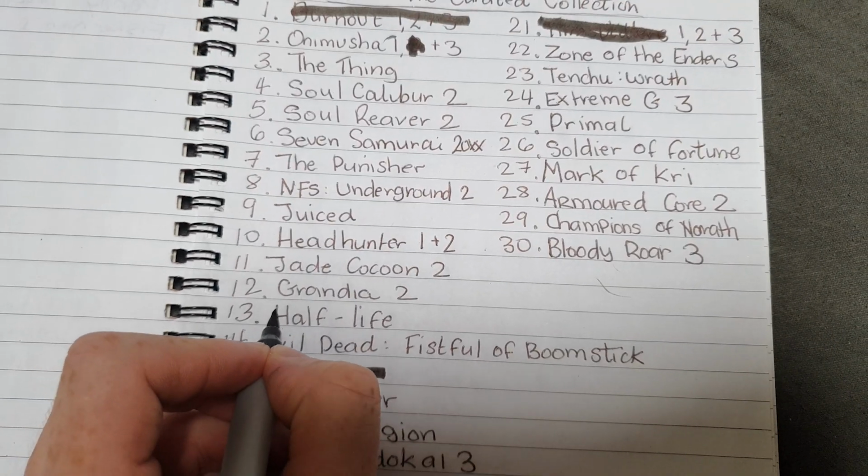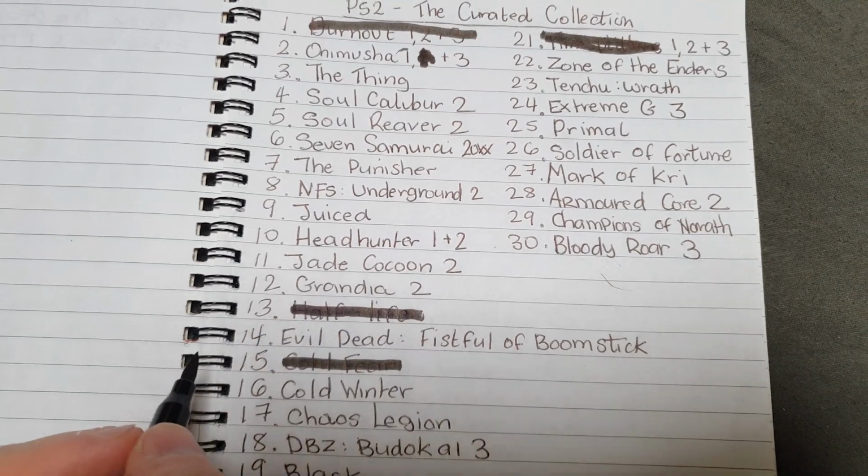But yeah, this is also of course a complete in box. I think I prefer Half-Life 2 over the first one, but it's cool to have this on PS2 nonetheless. That's another game to cross off our curated collection list. Half-Life is crossed off the list. The game that I was waiting to get cheap, and yeah, £2 this was in CEX.